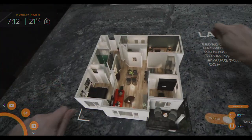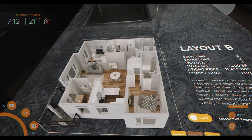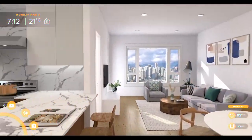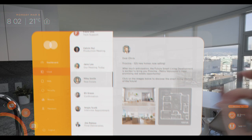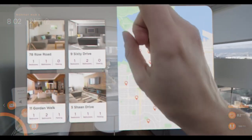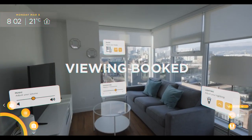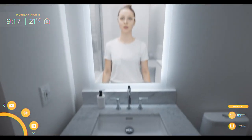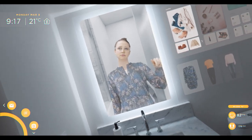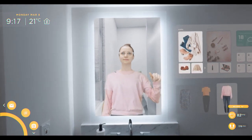Let's see how this looks. Perfect. Enter VR mode. Find me resale in Vancouver, a one bedroom that's available right now. There are 543 listings available in this area. Let's check out this one. What should I wear? Here are a few options. That looks good.